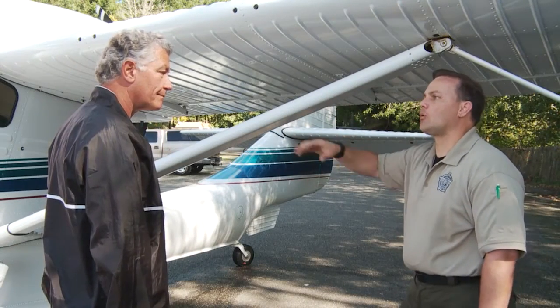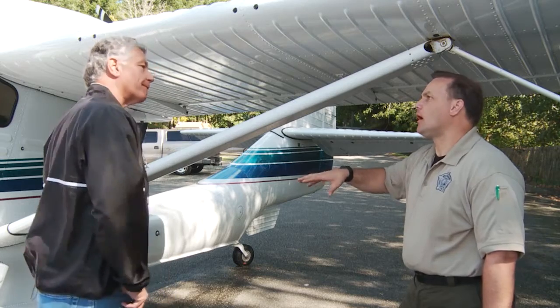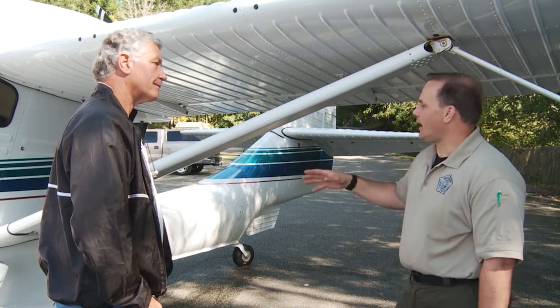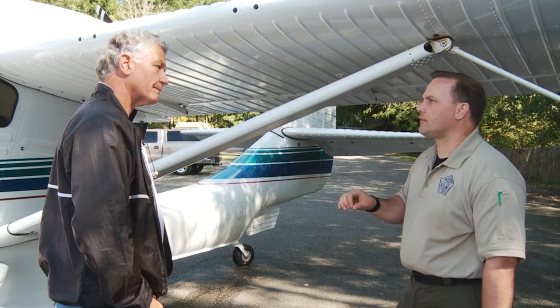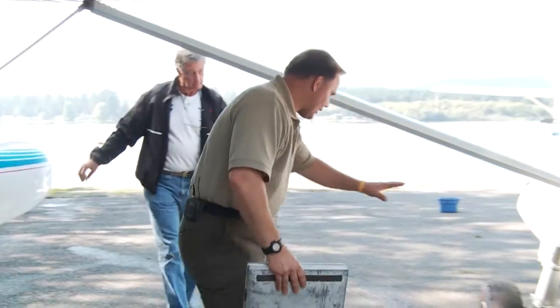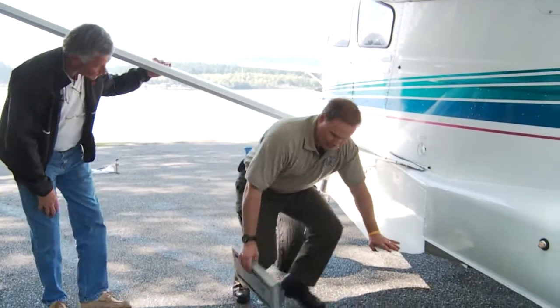Washington Department of Fish and Wildlife, along with a lot of the other western states, are working on a program to get in touch with seaplane pilots and talk to them about not spreading aquatic invasive species, because planes can be vectors for these things. We want to come right back into where we had finished.